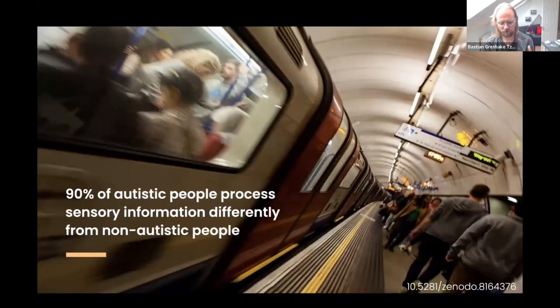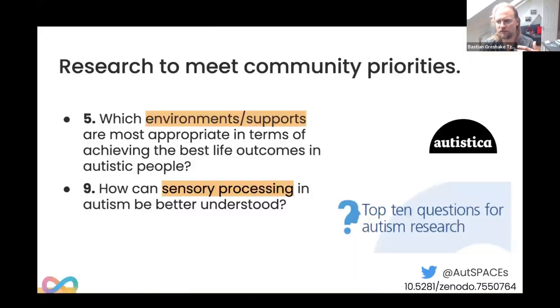The research topic that AutSpaces tries to address is that 90% of autistic people process sensory information differently from non-autistic people. This can be things like lights being too bright, noises being too loud, and other things. And this affects many different aspects of life. It affects people in their workspace, when they go to the doctor, in schools and universities, in their really day-to-day life. And so far, this has been mostly studied in lab settings, but not in the real world.